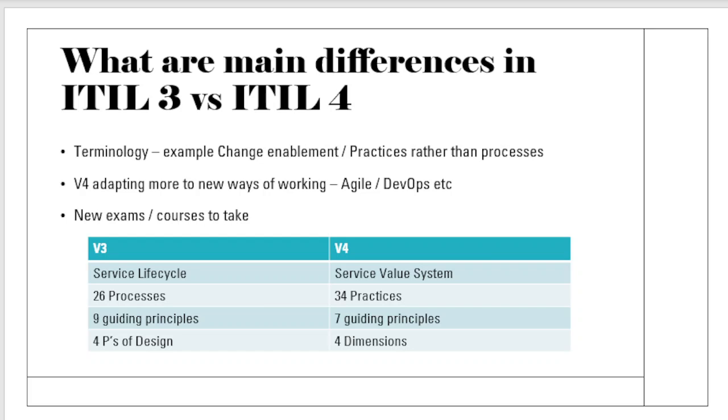So questions I'm seeing more and more now are around what are the differences between version 3 and version 4 of ITIL. Well, terminology for sure, so words like change enablement as opposed to change control seem to be mentioned quite a lot, and the terminology around processes becoming practices. Also, ITIL 4 focuses a lot more on new ways of working, so it's adapted to things like Agile and DevOps, and you start to see that through some of the terminology through the coursework and just general working with ITIL. And of course there are new exams and new courses to take.